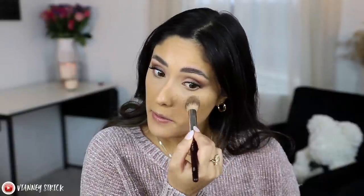Do we see a difference? I can't keep putting on more powder though, because this is gonna get super cakey, but I don't see much of a difference, I'm not gonna lie. It is brightening a little bit. I can definitely tell more in person rather than on camera, but in person it's kind of looking ashy on me, so I'm not really loving it.